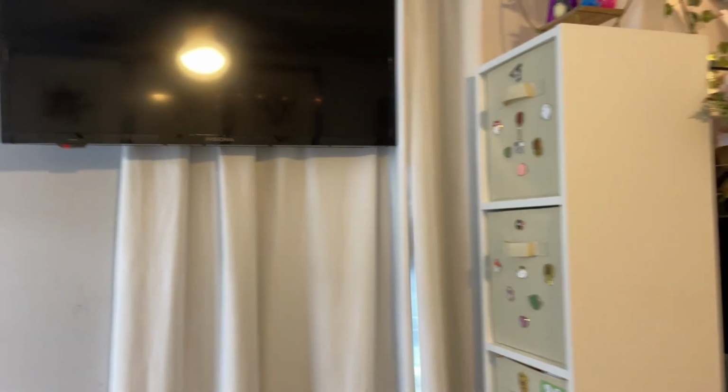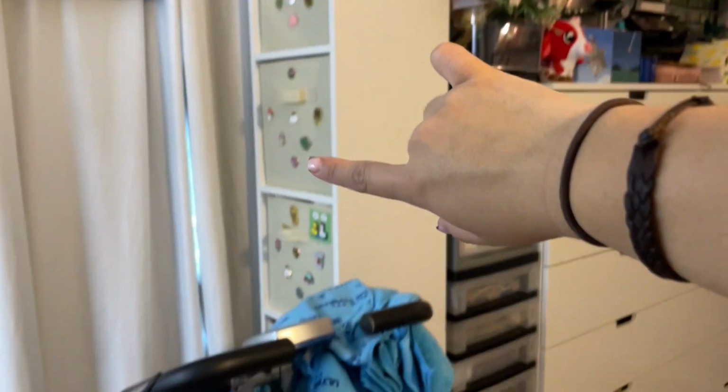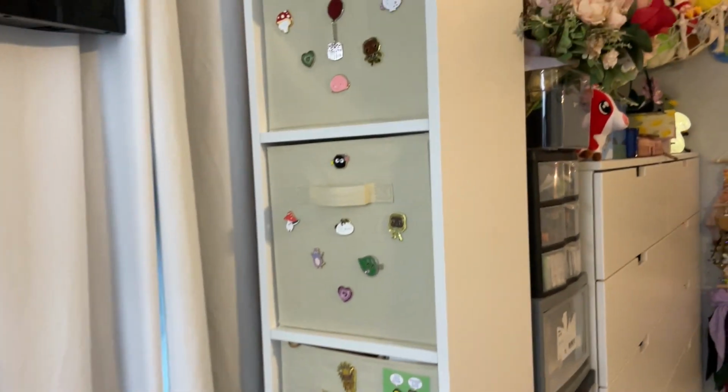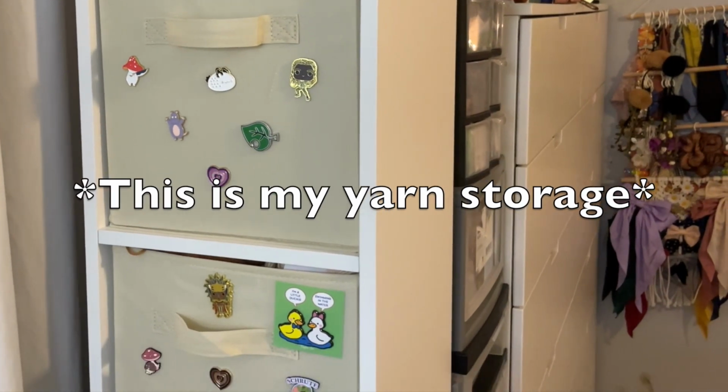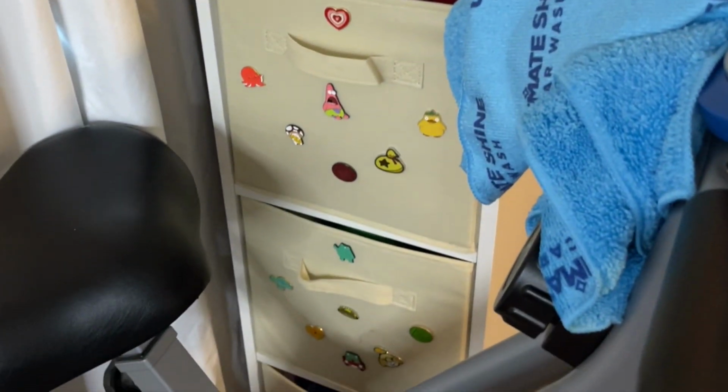This is our TV, because the TV is right in front of us. My little Funko Pop thingies are here. And then this thing here with all the pins. These are all the pins that I have collected over the years.